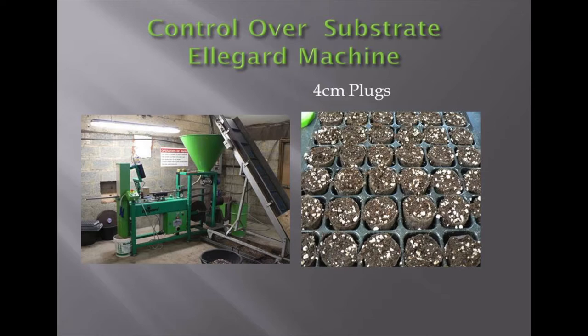So we bought the Aliguard machine. It paid for itself within the first two seasons. This is an example of our 4-centimeter plug, which we make, which is a peat, perlite, and coir compost. Grade of perlite, I'll let you chat to Paul later in the bar. He can give you a lecture on grade of perlite. But absolutely crucial.